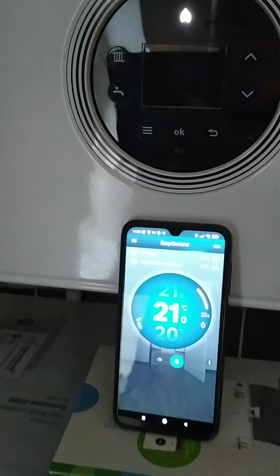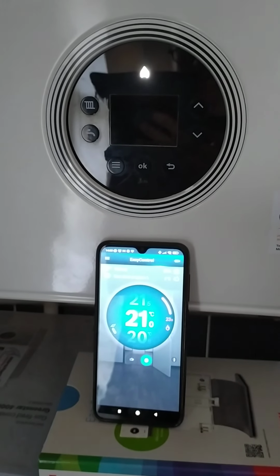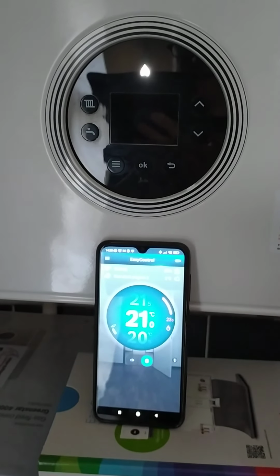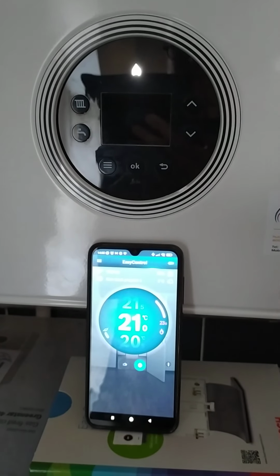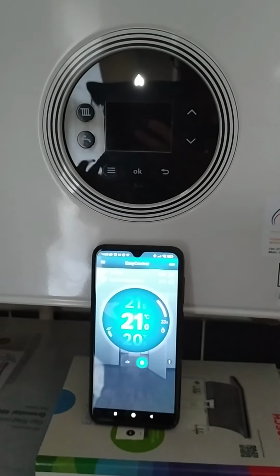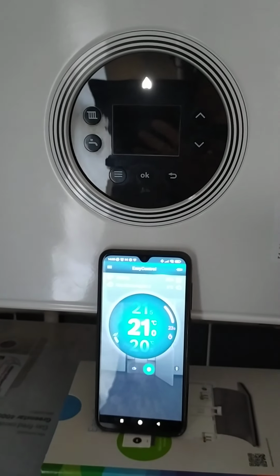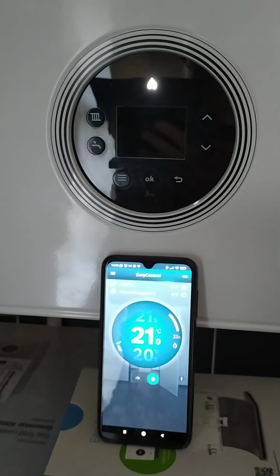Now, we did try this test without the app. In other words, I uninstalled the app and it worked okay. It didn't do this going off for 5 minutes. So whether it's an app problem, it's certainly something to do with the boiler and the easy control.